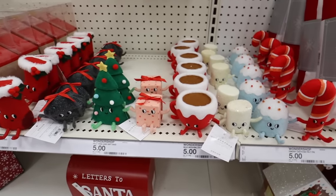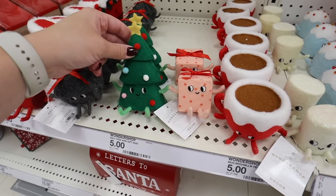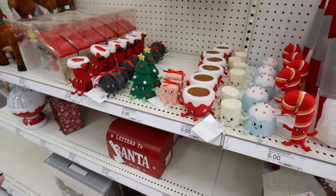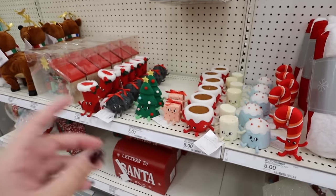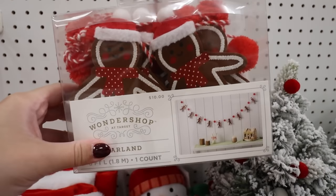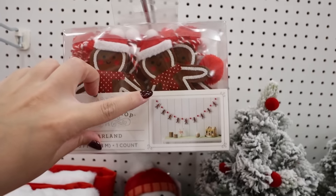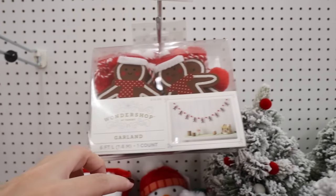These are completely joined. I feel like this one would be adorable for Bryn's shelves, but I have bought a lot of stuff to decorate the one shelf she has in her room, so I should probably chill. This garland is so cute. It has little gingerbread men and then just red and white pom-poms. This is $10 for 6 feet of garland.